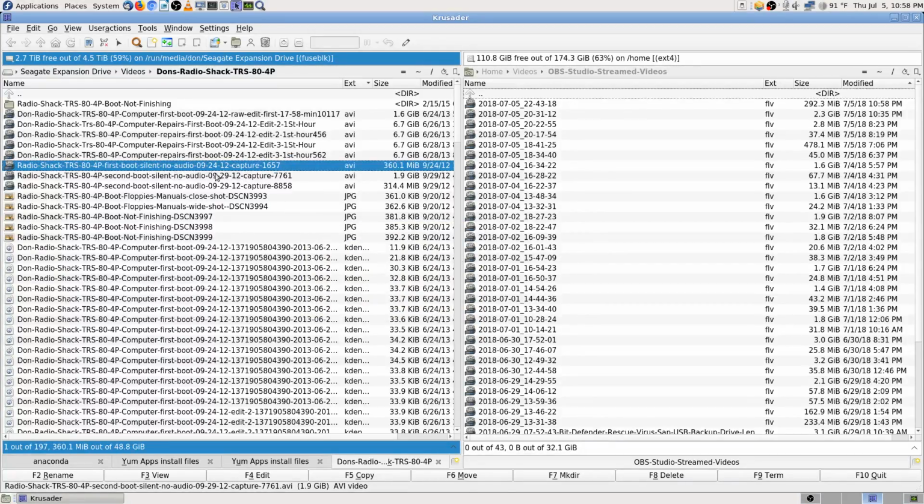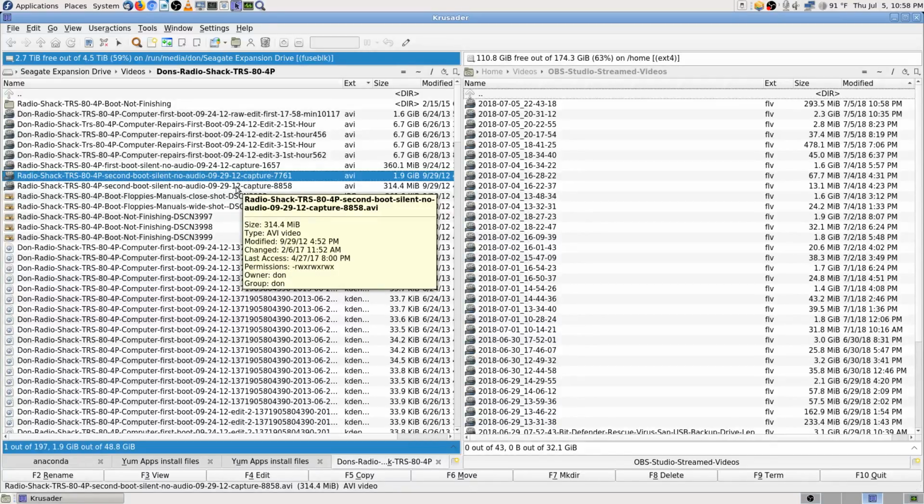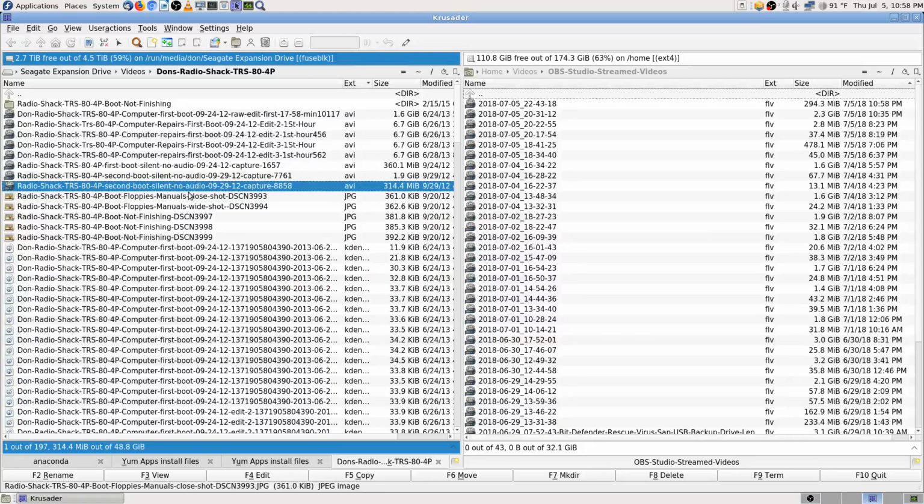So some of it has no audio. That one camera didn't have audio because the machine I was doing it on couldn't handle both audio and video. And I was using my SM58 mic. That was the reason right there.